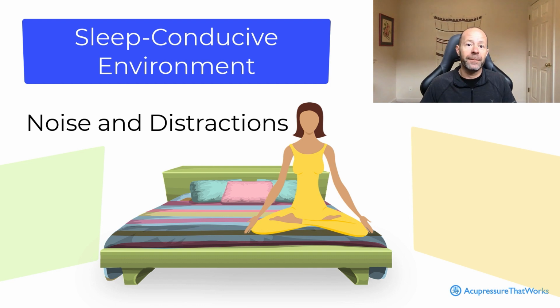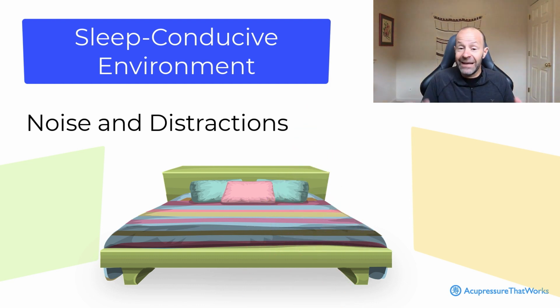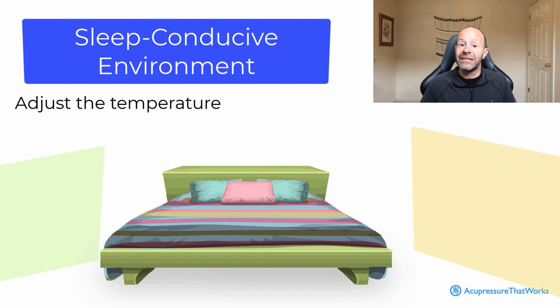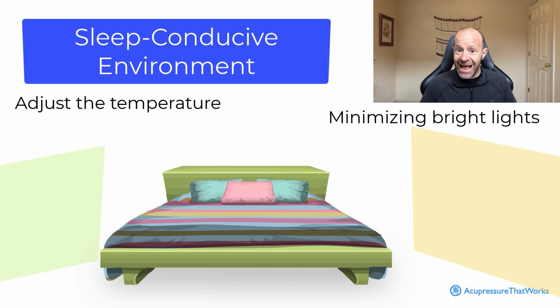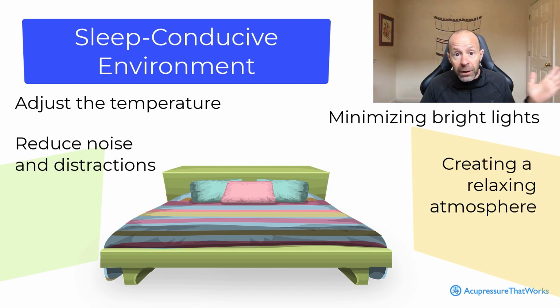In summary, creating a sleep-conducive environment is essential for quality sleep. Adjusting the temperature, minimizing bright lights, reducing noise and distractions, and creating a relaxing atmosphere can all help promote better sleep. By implementing these tips, you can create an environment that supports restful and restorative sleep.